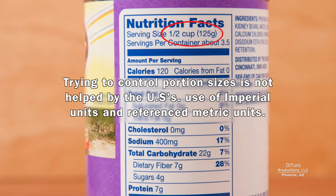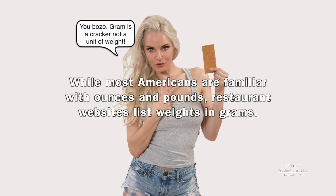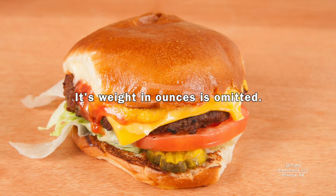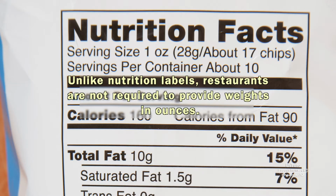Trying to control portion sizes is not helped by the U.S.'s use of imperial units and referenced metric units. While most Americans are familiar with ounces and pounds, restaurant websites list weights in grams. According to the restaurant's website, this hamburger weighs 340 grams. Its weight in ounces is omitted. Unlike nutrition labels, restaurants are not required to provide weights in ounces.